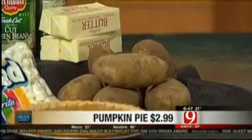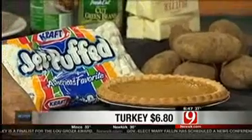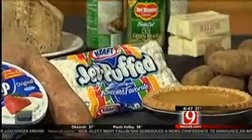Pumpkin pie for $2.99, and turkey for $6.80. The average person eats 1 pound of turkey, so this should feed up to 10 people. Now look at all this food. My challenge was to do this for less than $25, and I did it for $20.18. Happy Thanksgiving.